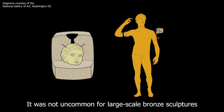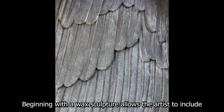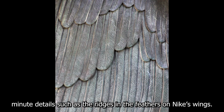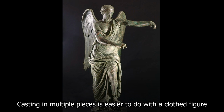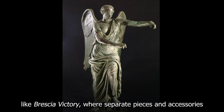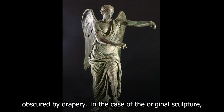It was not uncommon for large-scale bronze sculptures to be cast in multiple pieces and assembled. Beginning with a wax sculpture allows the artist to include minute details, such as the ridges in the feathers on Nike's wings. Casting in multiple pieces is easier to do with a clothed figure like Brescia Victory, where separate pieces and accessories can be affixed to the body or frame, and the joints can be obscured by drapery.